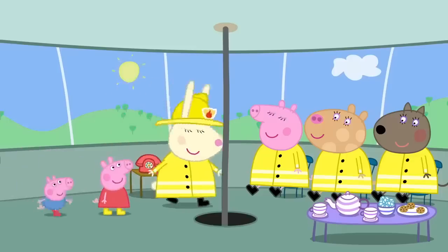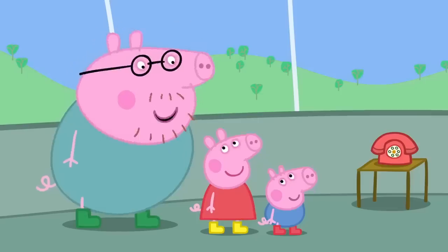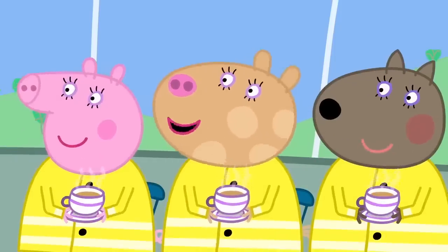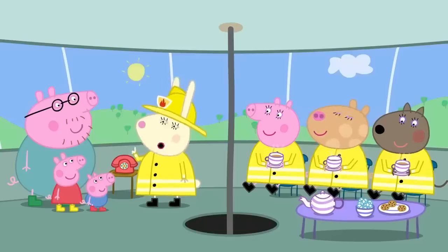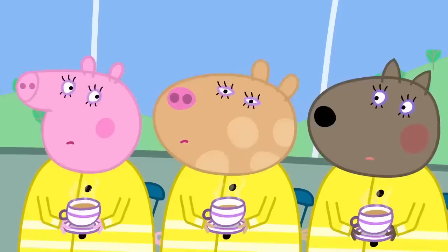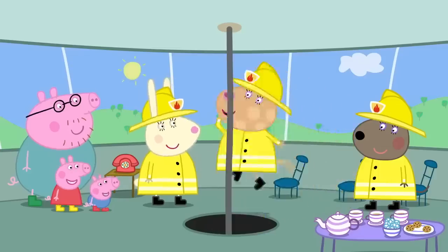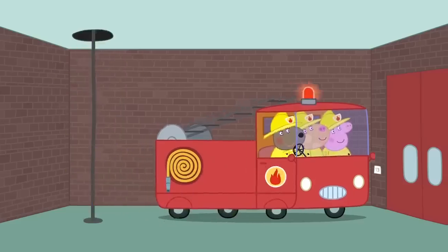This is the fire service control room. Time for a cup of tea, I think. What did I tell you? We need a cup of tea to get ready for the day. In an emergency, we have to be ready in seconds. This first practice will show you just how ready we are. When I ring this bell, the tea drinking stops, the helmets go on, everyone slides down the fire pole... Whee! ...into the fire engine and off they go.